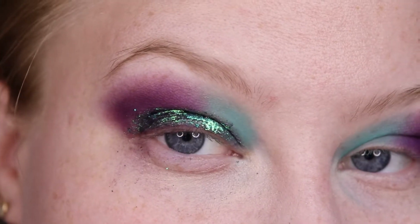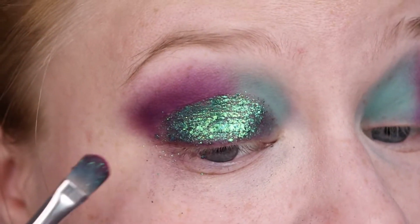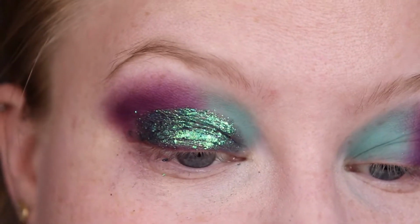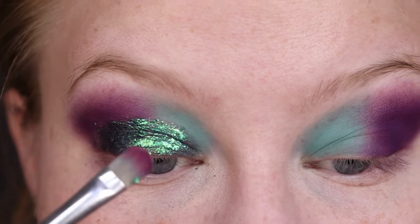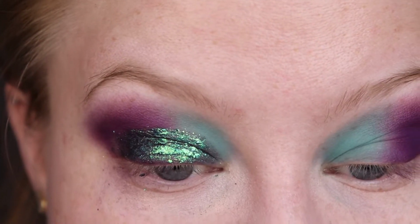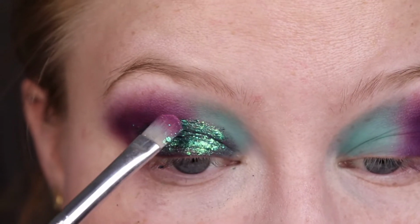So I'm just going to go in with the matte shades that I used to make sure I have it, because I kind of took away a little bit on the edges. So I'll go ahead with that, and then I will do a glitter liner with that lighter iridescent pigment that I want to have all over here, I think, and of course also in my inner corner.